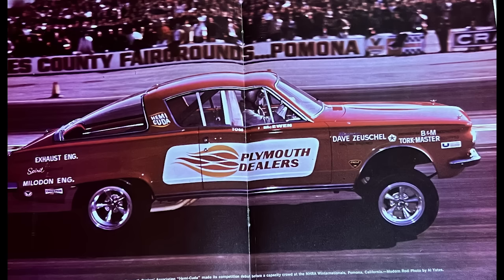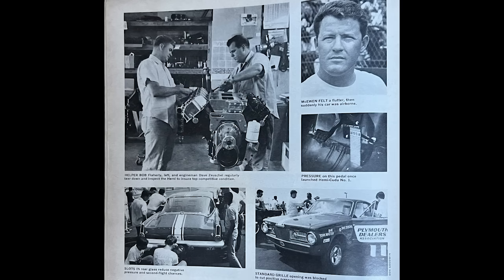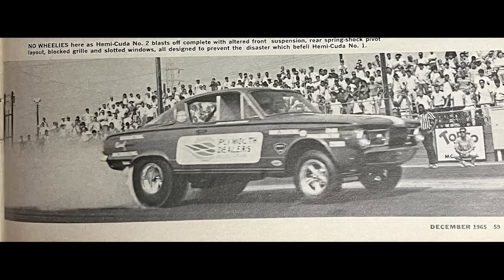It used a tube axle and leaf springs under the front end and an engine that sat in a cradle in the rear. That cradle was solidly mounted to the frame with no suspension. The engine was a real ground pounder built by the legendary Dave Zeuschel, and during the car's first outing at the 1965 Winter Nationals, things were going along pretty well.